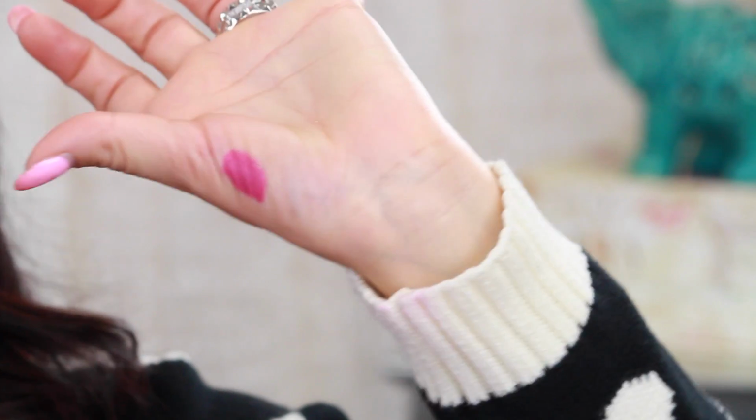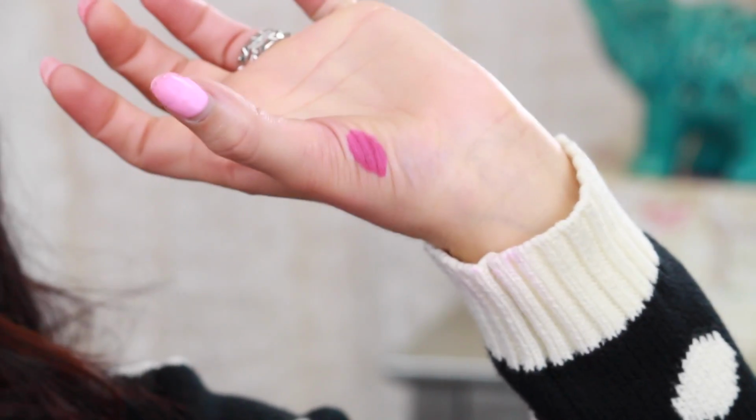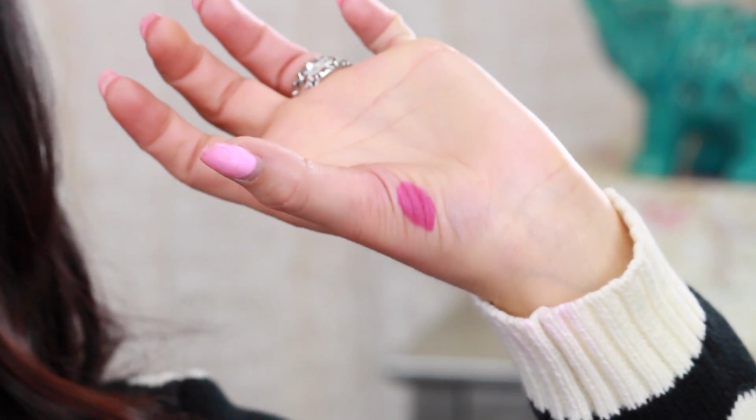See how it has printed on there, Alter Ego. I just got one color, and this is the one I'm wearing right now for this tutorial, which will come up next week, so stay tuned for that. This is Jet Setter, and let me do a little swatch on the back of my hand. It's a gorgeous purpley pink color, very bright, but also a little bit darker, if that makes sense. Just great for summer, but it's like a sophisticated pink color.